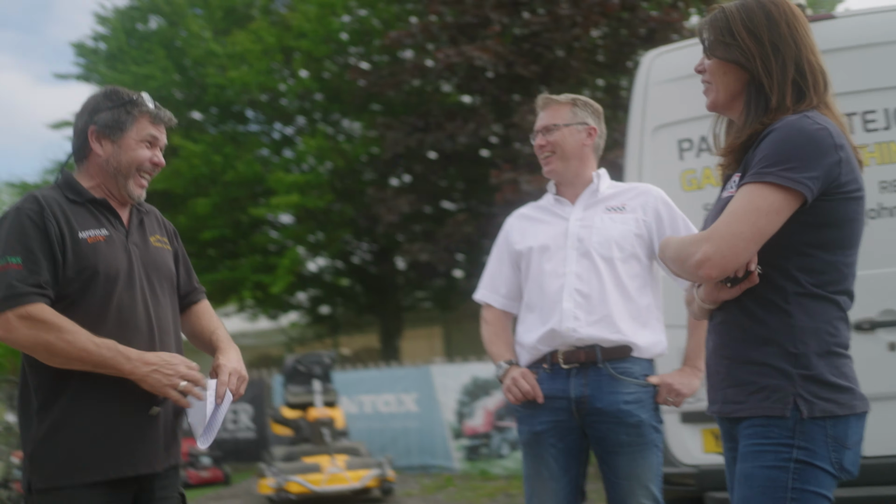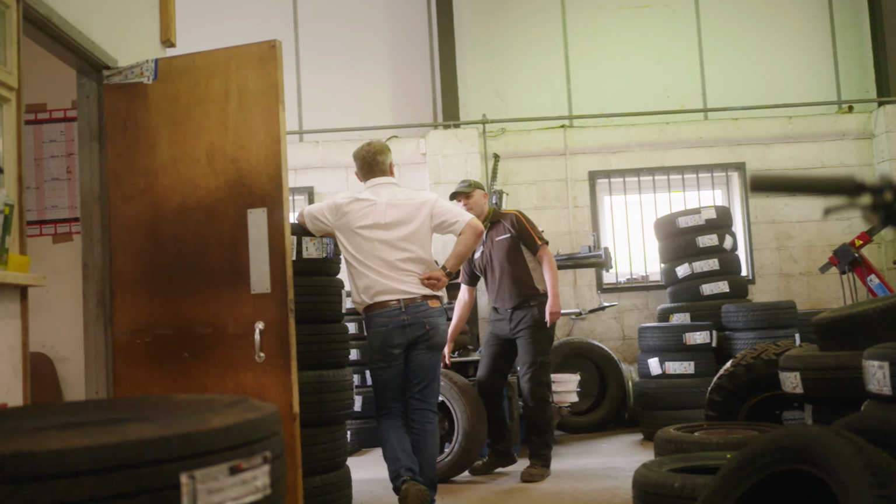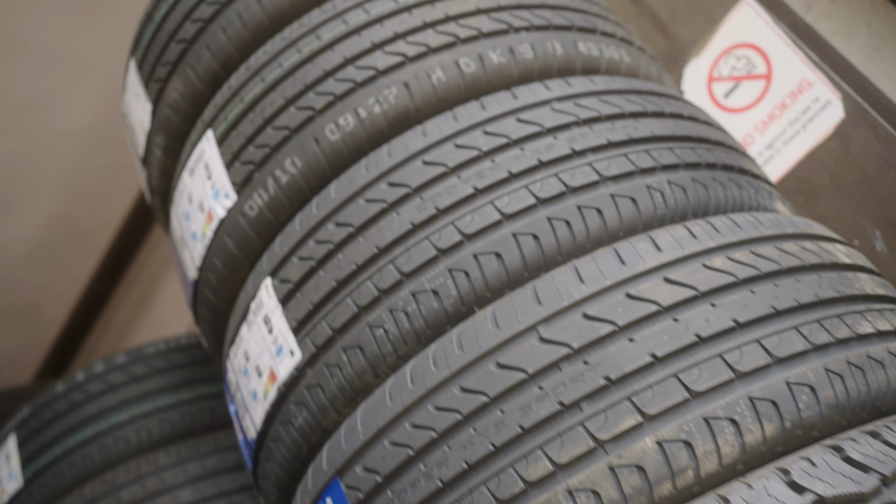I'd like to think I try and understand the customers. That's a really important part of how we operate, is actually understanding our customers' businesses. How can we serve them better? How can they either solve their problems or how can they actually make more money? What we've discovered over the years is actually it's not always about fixing just punctures, it's actually about tyre management.